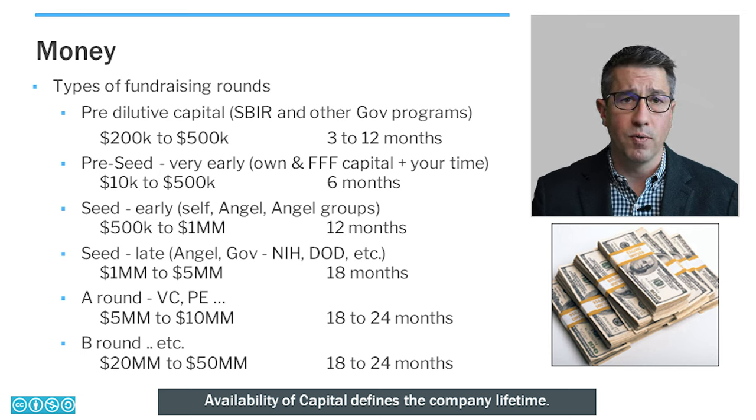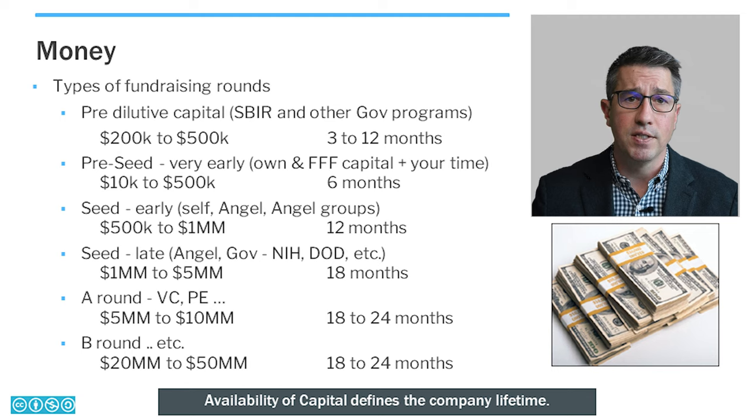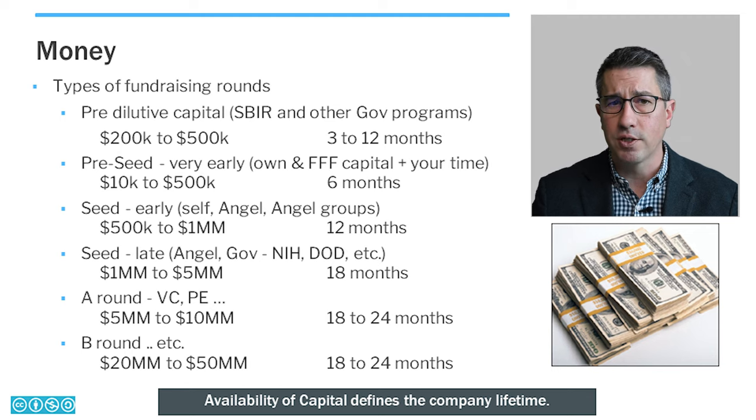You could skip the grant route, or in addition to it, raise a couple hundred thousand dollars via a friends and family round. This is normally just common stock and comes from exactly who it says, friends and family. These rounds tend to be focused on building an early prototype or proof of concept that will give enough confidence to really make sure the idea is worth pursuing.